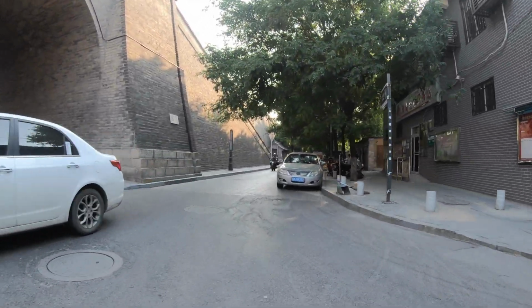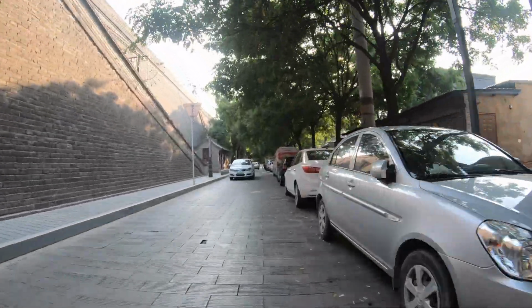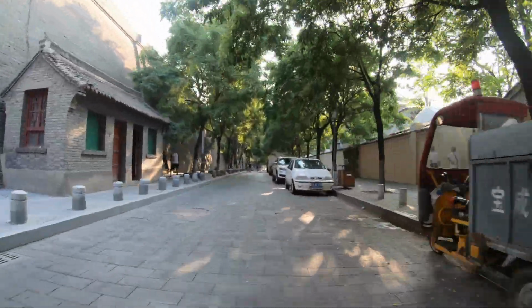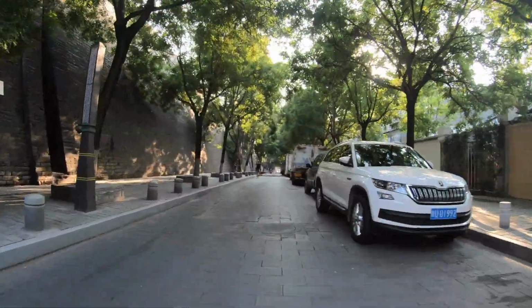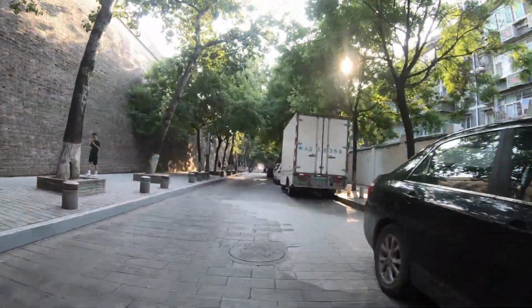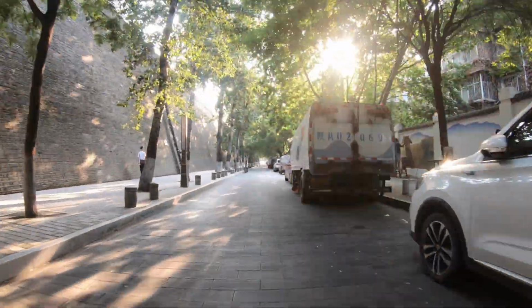There's no sign, I don't know which gate it is. Never mind. Right, let's keep going. There's 2 more gates to go before the south gate. And then we're finished. Again, this whole part of Xi'an, the whole south wall, just inside the wall along this road, there's so much stuff going on.